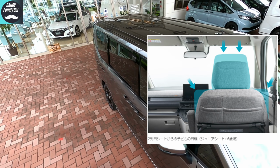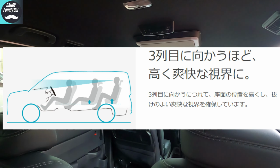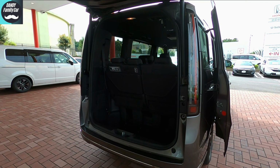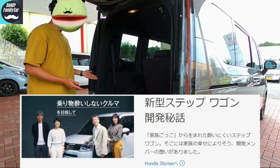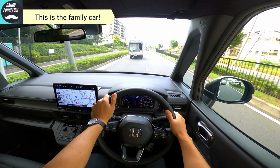The headrests are small, the windows are large, and the theater seats provide good visibility. The complicated waku waku gate has been eliminated, and the hip has become lighter. Yup, all in all, this car was designed to save children from car sickness. As a family car pioneer channel, I have to applaud.